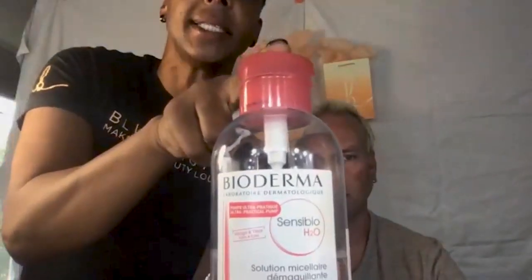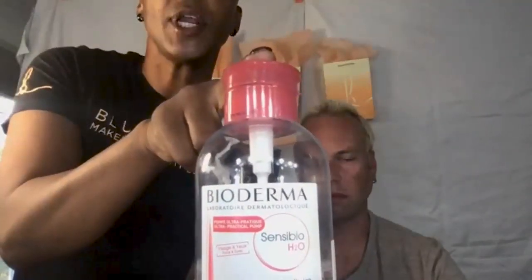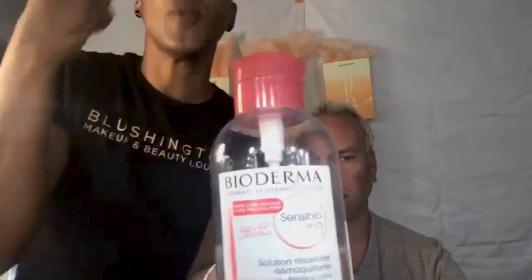So to start out, I'm gonna use Biotherm to make sure that his skin is nice, clean, and moisturized. You always want to make sure your skin is moisturized and clean prior to applying your makeup, because makeup will lay a lot nicer and it will last a lot longer. So you want to have a good makeup application. The key is starting the right way.